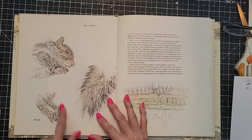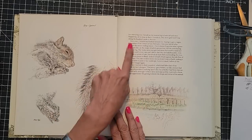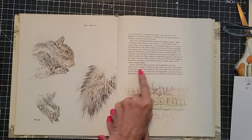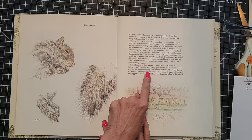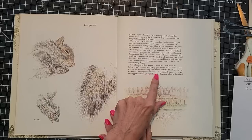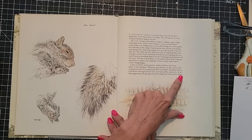I think this is a dead squirrel, gray squirrel, hind legs. Why do I think it's a dead squirrel? I started to draw a squirrel which had fallen foul of my father-in-law's shotgun. Okay, this squirrel croaked. I had been there at the kill, and also, although I'd been sorry and reproachful, it proved to be an ideal opportunity to get to know the shape and color of the animal.